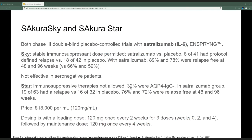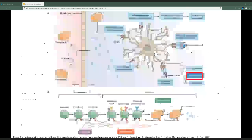The relapse rates, again, comparing these trials can be a little bit difficult because the relapse rates can look a little bit different because the trials, some of them included the seronegative NMO patients and some did not. But let's move on so I don't run out of time.